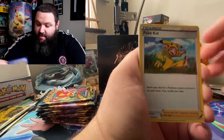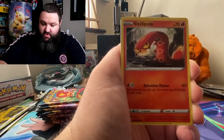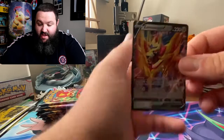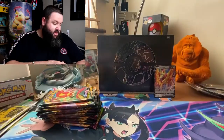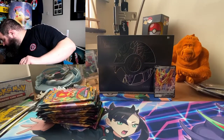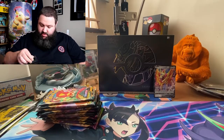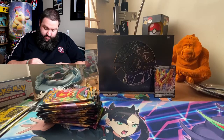I'll tell you what, I am going to get that box back in a second because I want to show you all the coin, of course. How could I forget the Zacian, the Zamazenta coin? Joltik and a Zamazenta. Okay, we're off to a good start. We are off to a blinding start. Hello, Zamazenta, my old friend. I can't get that song out of my head. Because of all the darkness energies we pull.